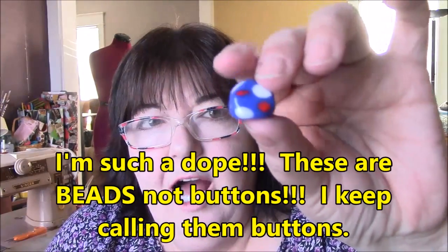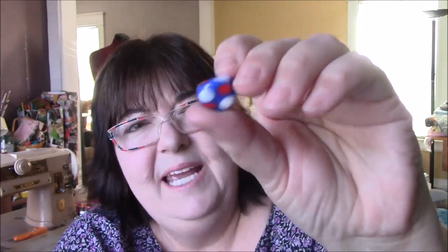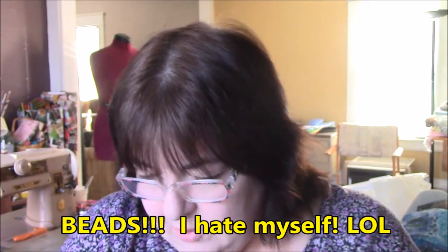And then these guys are like button rocks with dots. I mean, they're glass buttons. That wouldn't be handmade, I mean, it's glass, it's not polymer clay. But they're so cool. And then there's some little red ones like that. It's like playing with marbles and buttons at the same time. How awesome. Ooh, look at these guys.